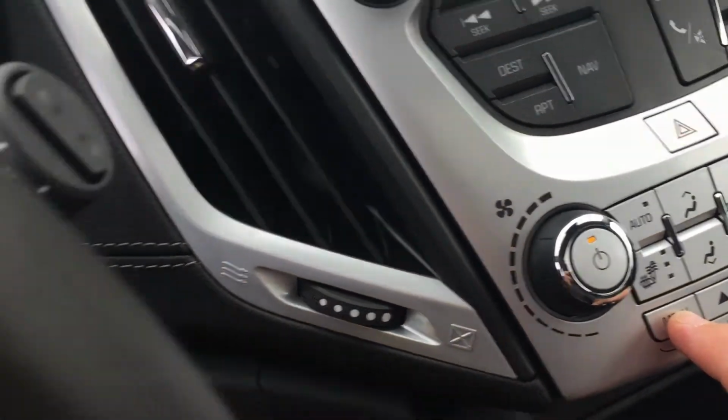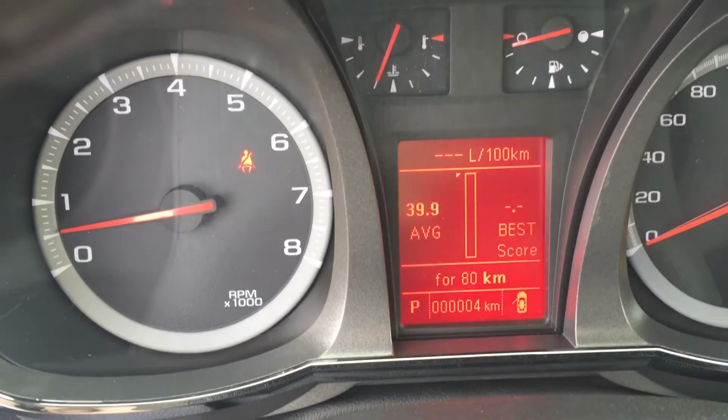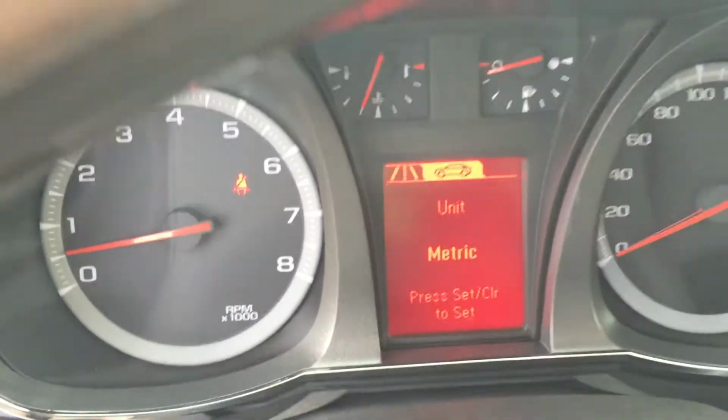And over here at the menu button, right there, you can press that and scroll through, and it's going to show you a whole bunch of different options. The average speed that you're going, kilometers left, and fuel range, all sorts of options right there at your fingertips.